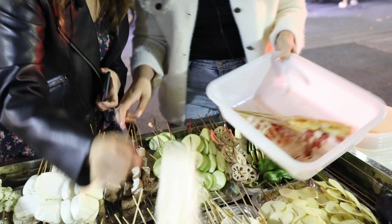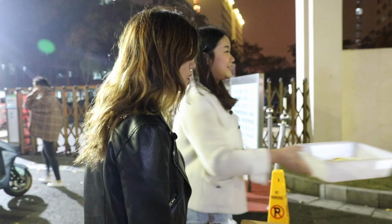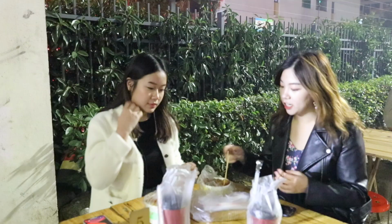Alright, mushrooms. Definitely mushrooms. This one. Oh my god, mushrooms. My favorite. Yeah. They're perfect. This is like bread. Have you tried it? Mm, try it. Put it on. Yeah, put it on. Yeah. This is the box. Here we go. I want to try the potato first. Yeah. It's perfectly seasoned. Yeah.